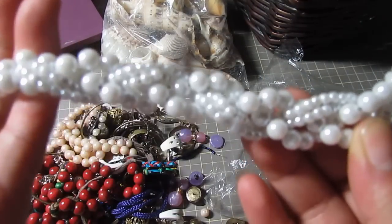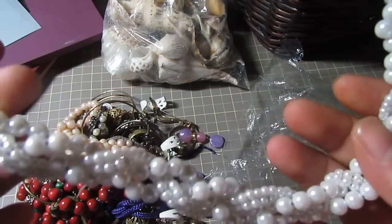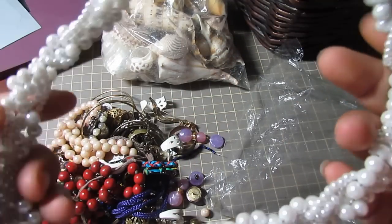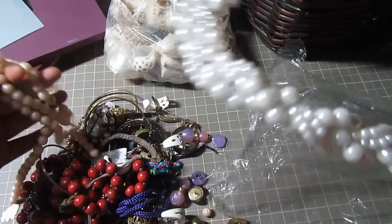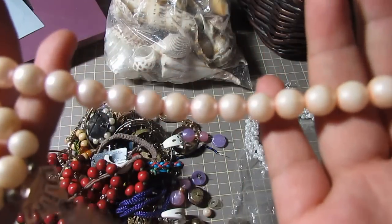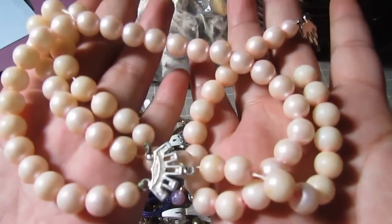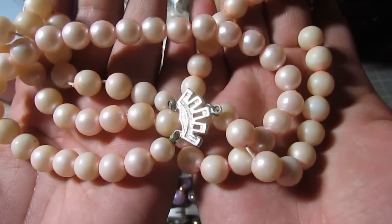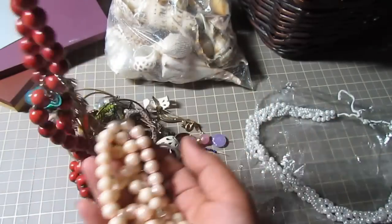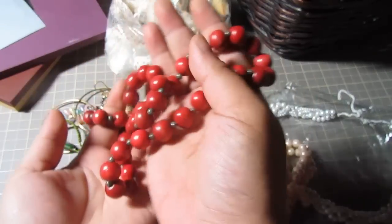I liked it because I like how all the little glass pearl beads are there, and it's wrapped and twisted around. So I knew I could use this for something. So that was in the bag. And then these really pinky, peachy, pearly beads were in also. And it's really shabby chic looking, so I can't wait to use those. And then there's this red beaded necklace over here also. I'm sure I can find a use for all of these things.